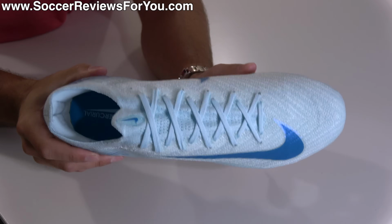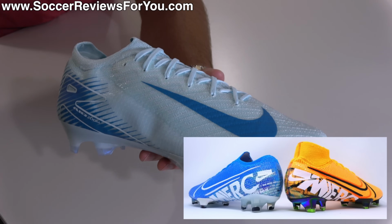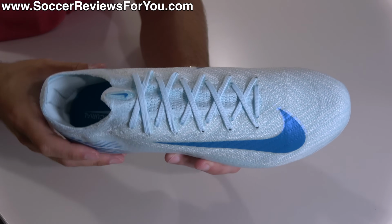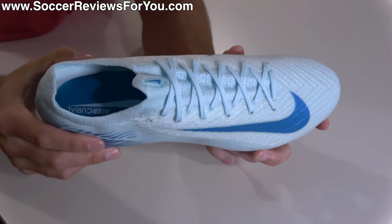But for those that loved the Flyknit era of the Nike Mercurial, most notably the Vapor 13 and Superfly 7. That's kind of what Nike have gone back to with this new grip knit, atom knit, fly knit upper, and the difference is night and day. They fit incredibly well, they're super comfortable.